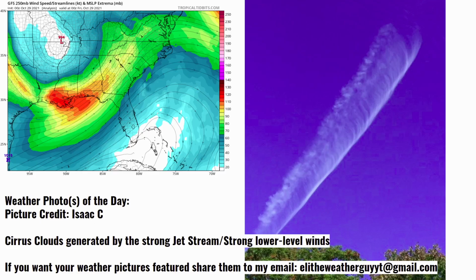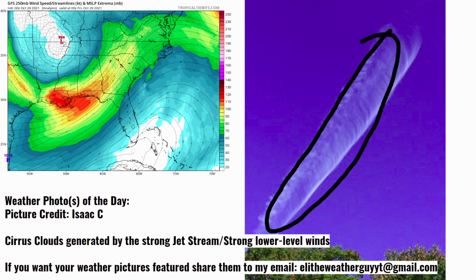So let's start off with our weather photo of the day. This was sent in by Isaac C, and he took a picture of some cirrus clouds which were over parts of the Tennessee Valley. That's where he lives. I'm not going to say exactly where, but he lives in the Tennessee Valley, and it was mainly caused by the jet stream and some strong lower level winds. So the interaction between both of them caused this cool cloud formation which you see in the sky right here.